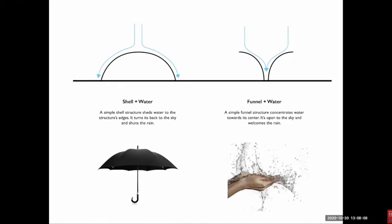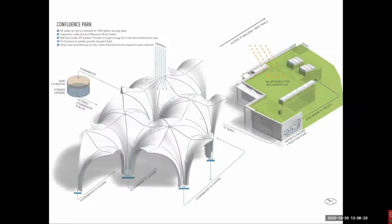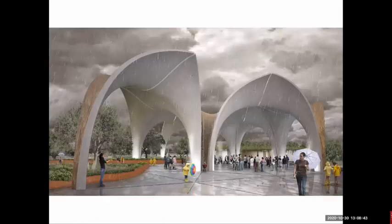And we really settled on this idea that we wanted to create these petals that were funnels for water, not just simple shells that are shedding the water, but these two things combined give you something like this on the lower left, which shows how all the rainwater from this goes over to the stormwater, and how when you're there in a rain event, it's really super fun to see all this water filtering through. And then our classrooms for this, and the restrooms, are basically dug into the side of the site with a green roof and solar panels on top.